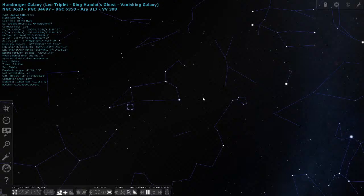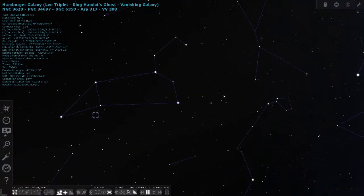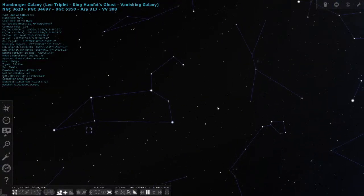Nice. And photographers love it because you get three galaxies, they're all spirals, and that NGC one's an edge-on with a dust lane running through it. So that's awesome. People that are into astrophotography, they love taking pictures of that one.